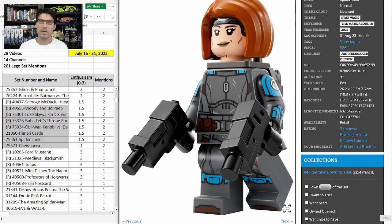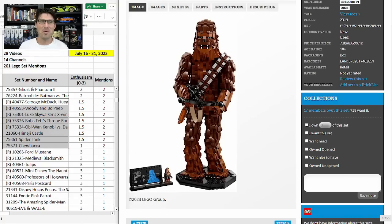Here's a close-up look, and the hair and the face print really looks like the actor. That is well done. And then the arm printing is nice. The brick-built Chewbacca, 75371. I'm not going to go into a lot of detail in this video. Check out one of my recent videos where I did talk about it.